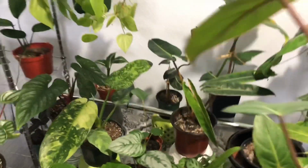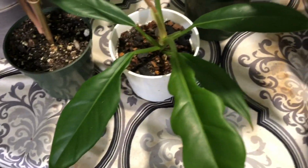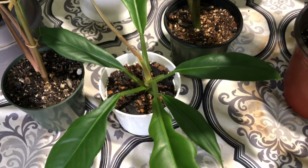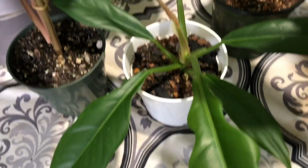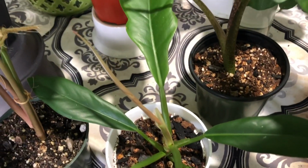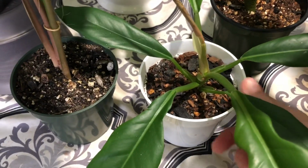Gosh, it's huge. Continuing on, I had to remove some plants out of the way so I could get to everything. This is my Philodendron Jungle Boogie. This was a tiny, tiny little sprout when I first got it. So it's getting healthier and he's getting bigger.